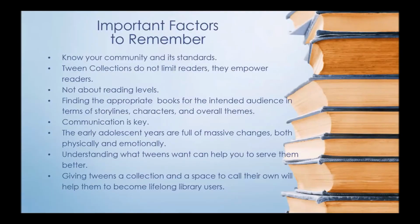So just in closing, important factors to remember: know your community. Tween collections do not limit readers, they actually empower them. It's not about reading levels. It's about finding the appropriate books for the intended audience in terms of storyline, characters, and overall themes. Communication is key. Make sure you're talking to your staff and your patrons.